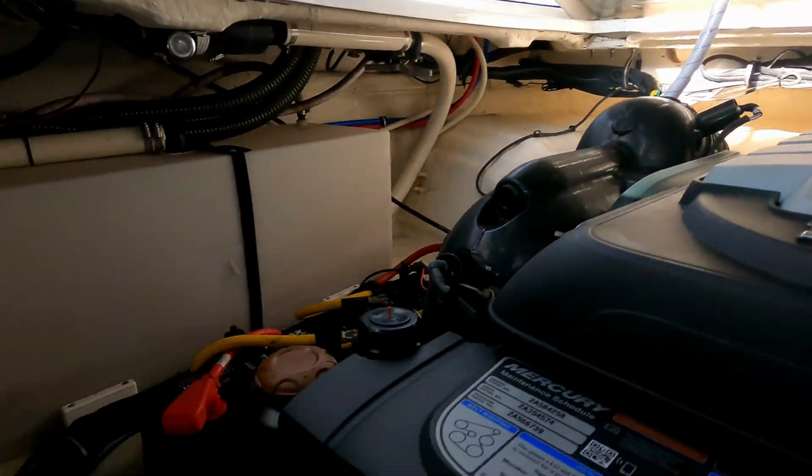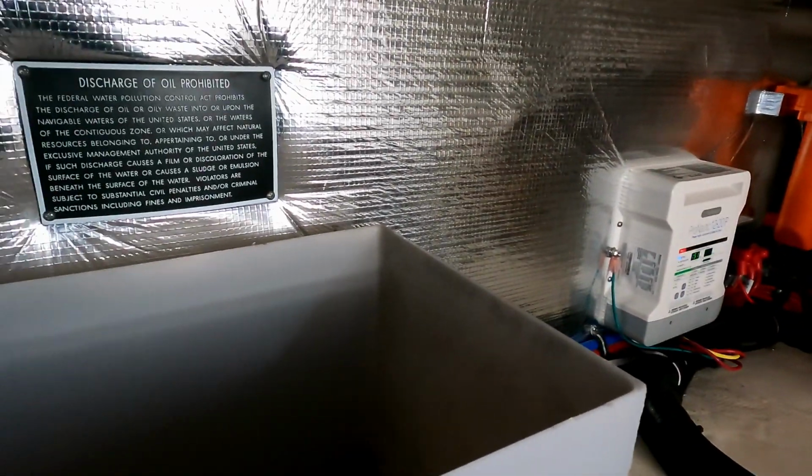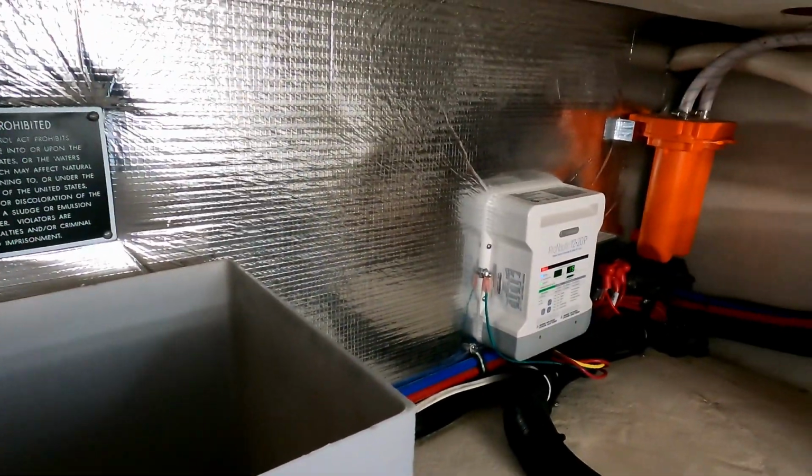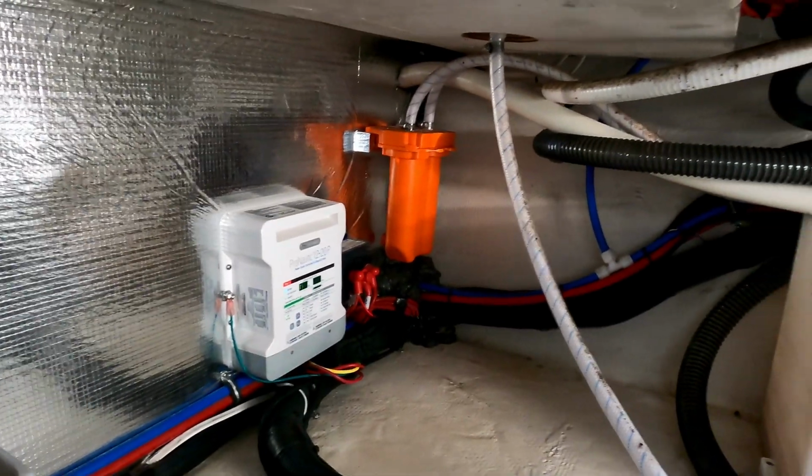I don't know what we've got down there. So what's down there? Oh, there you go, just more masses of storage. Neat little storage box in there, and what looks to be your inverter and water filter system over there, which is nice.